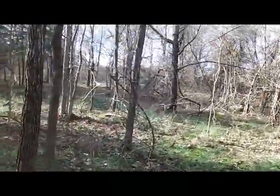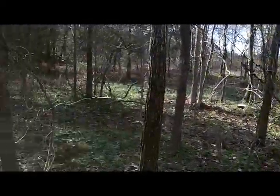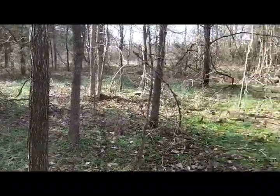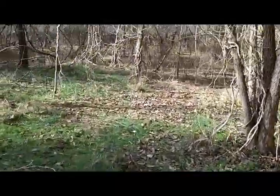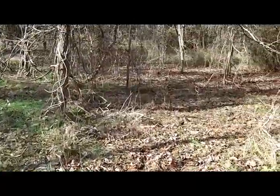So I'm standing right on the back side of where the house should have been, right there. And there's a nice little round top. I've checked all that. I don't see anything back here that would warrant probing. Oh well, let's keep on metal detecting and see what we find.